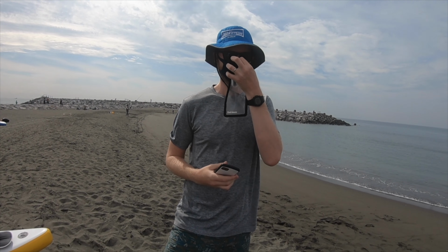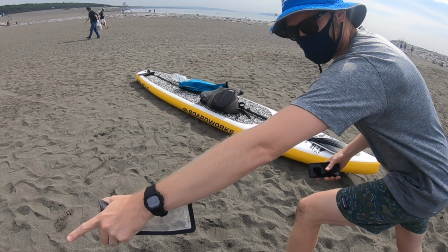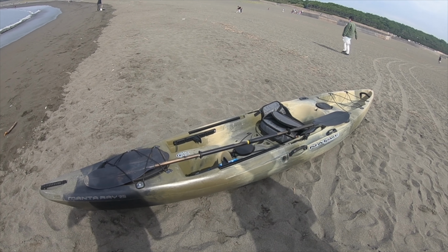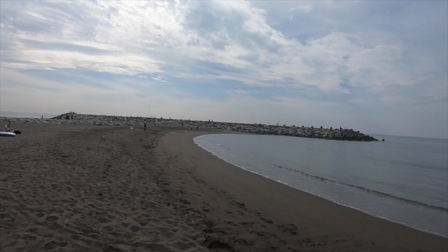Wear a mask! So the idea is to take these and that kayak out in the ocean and get to Eboshi, which you probably can't see from here. Let's do it!